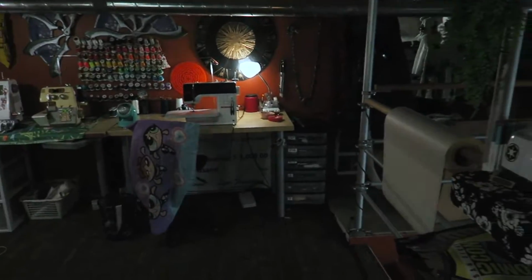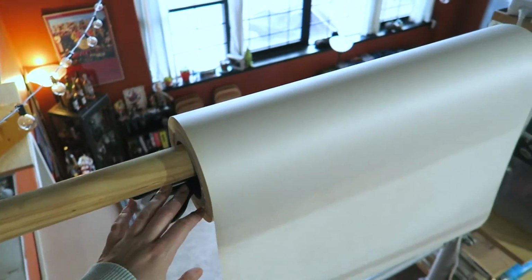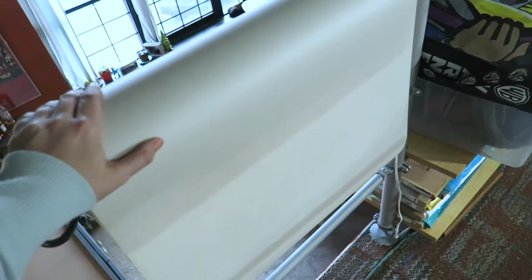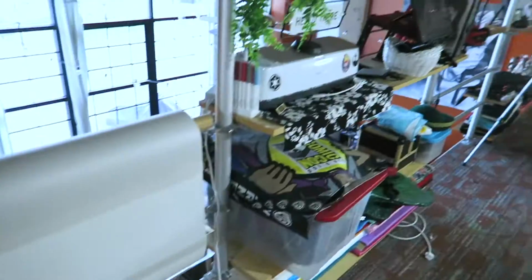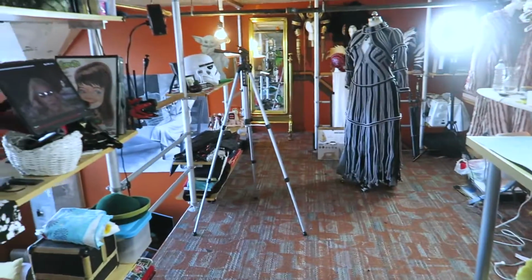Okay, I forgot to talk about this. It's really simple, but it's a roll of newsprint on my railing with scissors that are always here for pattern making. It's really handy, I always keep it there. So we're done with this room. Now let's go to my fabric storage area.